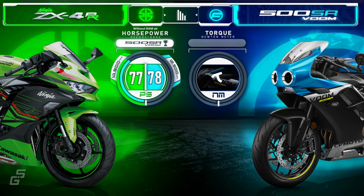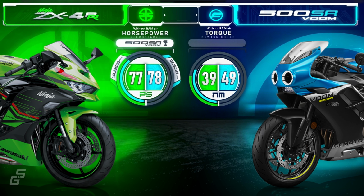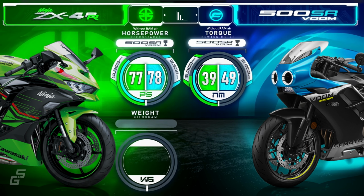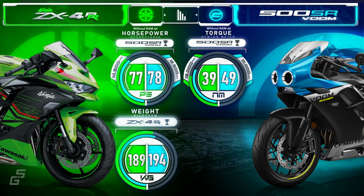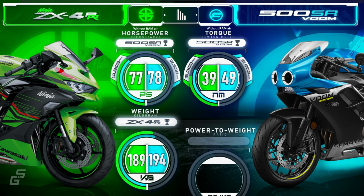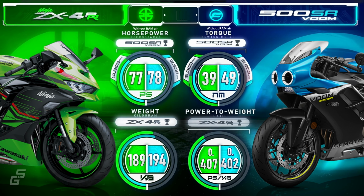Torque-wise, the CFMoto with its bigger displacement flexes its muscles with a stronger low-to-mid range grunt, putting out 10 more Newton meters than the Ninja, and it does that at a lower RPM too. As for weight, the Ninja weighs in at 189 kilograms, which is 5 kilograms lighter than the CFMoto. Ultimately, the ZX-4RR's lighter weight helps it make up for the slightly lower horsepower, giving it a better power-to-weight ratio, though it's not a huge difference, just about 1.2%.